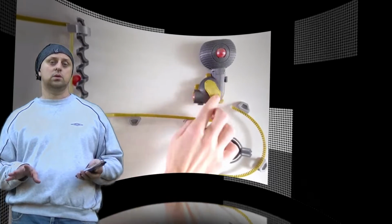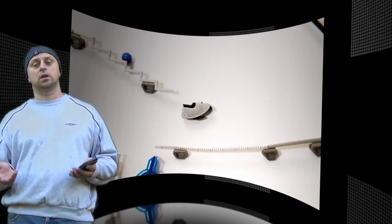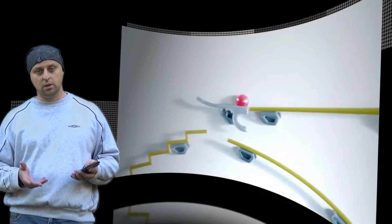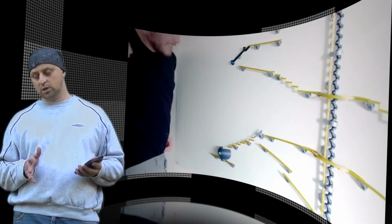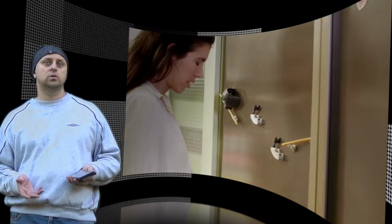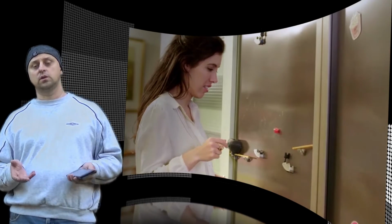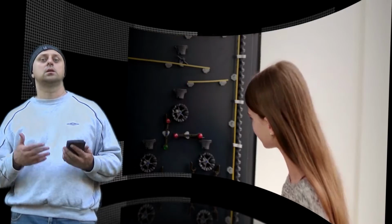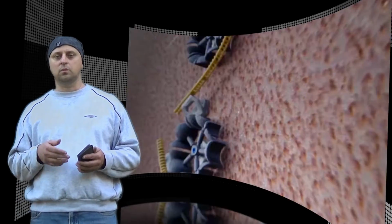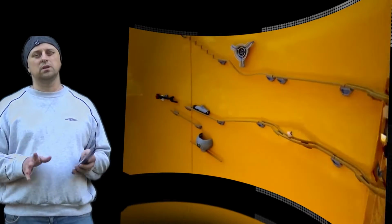Hi there. Makeway is a modular creative puzzle made of different bits which you can connect to build your personalized path, and then launch marbles to roll through it. The parts are magnetic and can be connected to any ferromagnetic surface like your fridge, a locker, or a whiteboard. Simply move the track, connector and trick pieces around for an exciting brand new marble challenge.